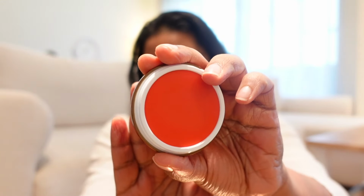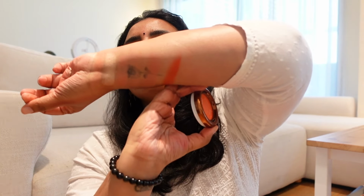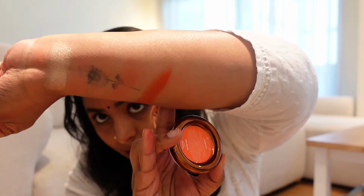Then I have this Danessa Myricks cream blush in the shade Golden Hour. It's like a vibrant, shocking orange. It looks scary in the pan, but it's quite nice and it's perfect for someone of my skin tone. It's a very creamy formula though. So that's how it swatches. Like you can see the deep orange here. It's a lovely, lovely, lovely color.